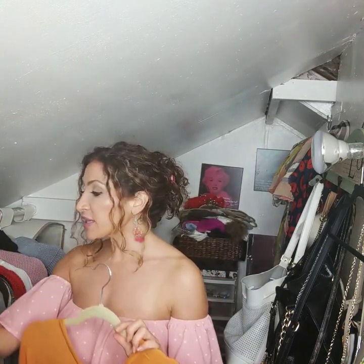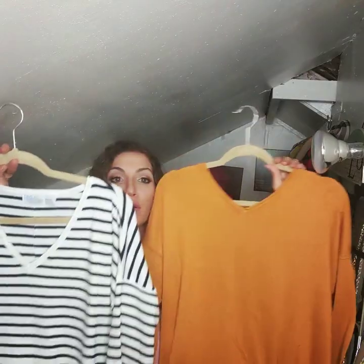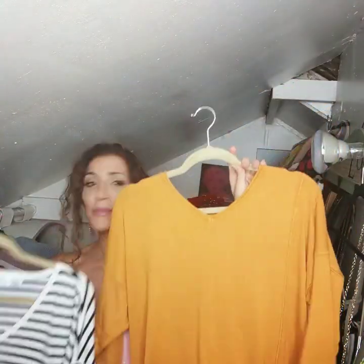Entertaining for you. Here are these two beautiful sweaters. They're both the same sweater from the Time and True, right?